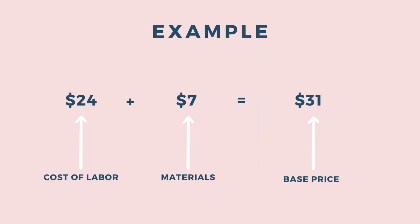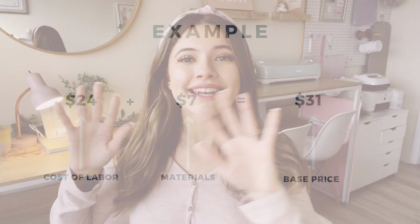But in order to make enough for our time, we need to calculate in those material costs that we determined before. So we are going to add the material costs to this $24. So $24 plus the material costs, which in our example was $7, equals $31. Now keep in mind that you want to be charging at least $31.